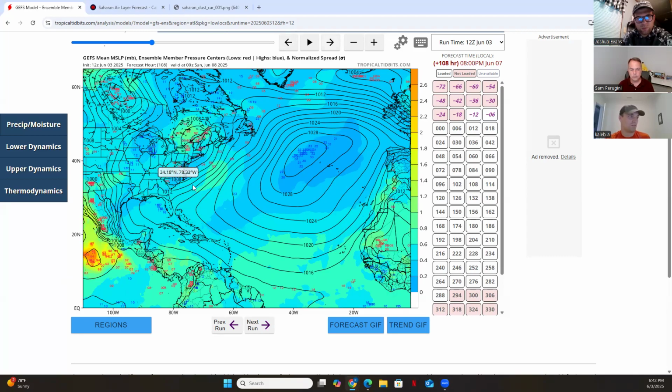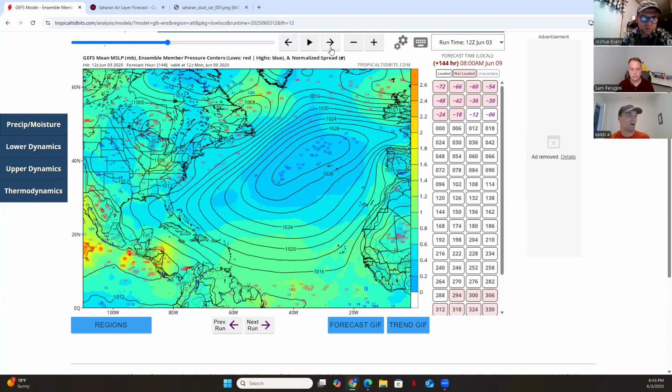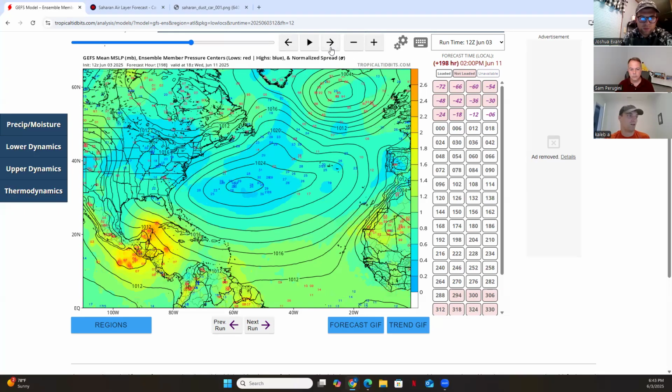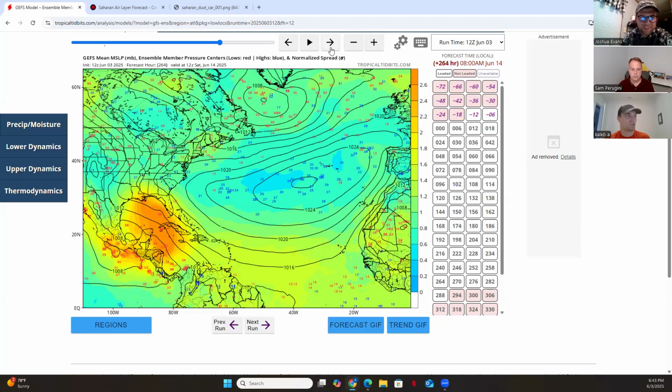And then you've got that little 10%er up here in the Carolinas. But once we get out to, let's say, 180 hours, that's when the GFS ensembles just go insane and put tropical storms, hurricanes pretty much everywhere. Everywhere. What do we think on that? Because personally, hour 264, this is the comedy hour.